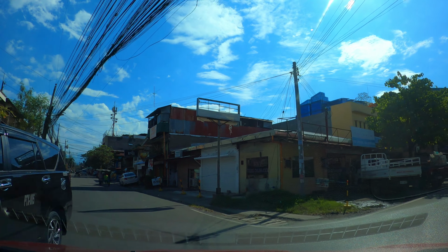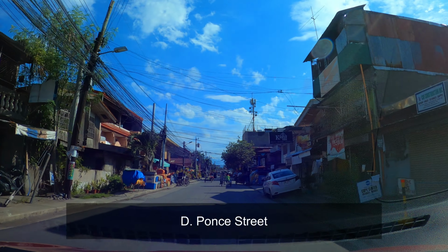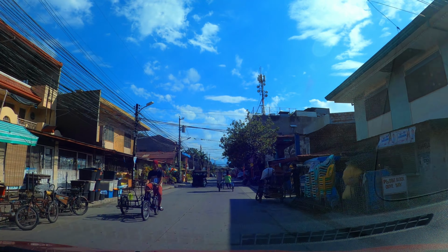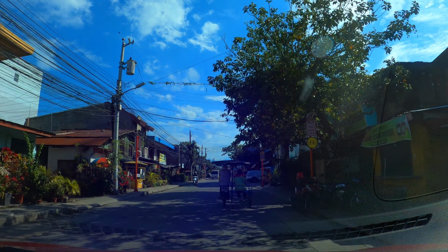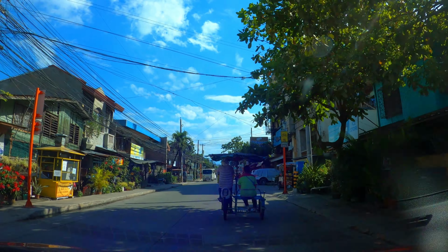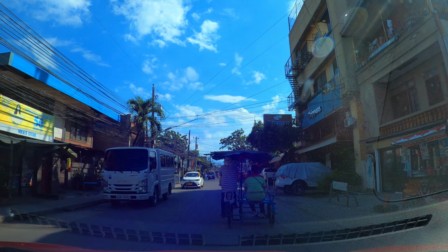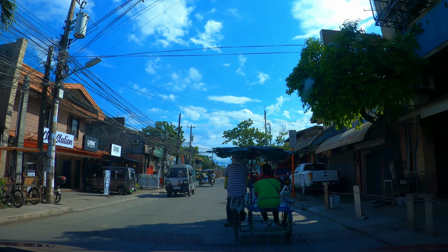Welcome back mga ka-Joy, and we are back for our Tuesday road trip. And yes, currently we are here at the Ponce Street. And yes mga ka-Joy, we are going towards Ecoland in Davao City. We are going to see some of the progress and development around the area, and some sort of ongoing construction somewhere in Ecoland.